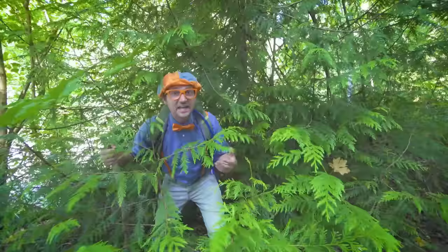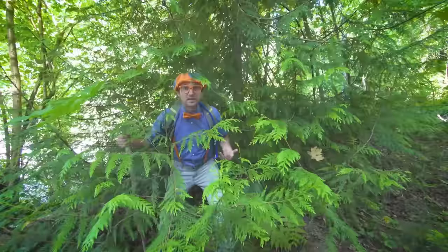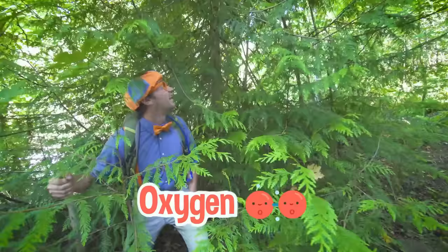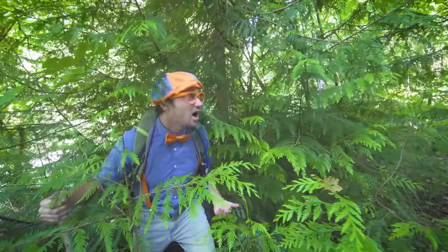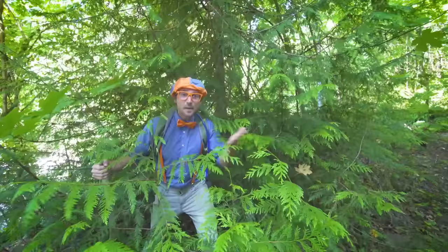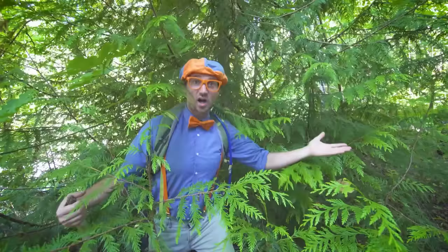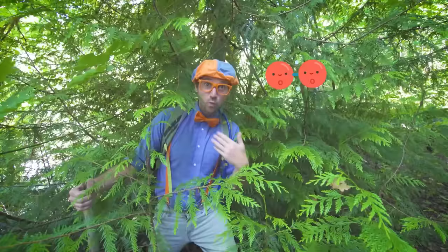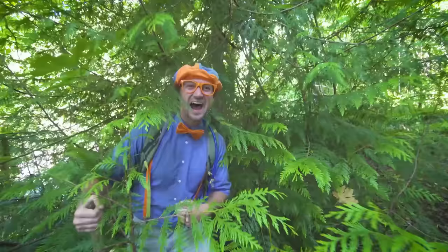All these plants and trees and bushes and shrubs, they breathe in carbon dioxide and they breathe out oxygen. Isn't that cool? Yeah, we're the opposite of them. We breathe out carbon dioxide, and that's what they breathe in. And then they breathe out oxygen, and we breathe in oxygen. Yeah! We are a great team!